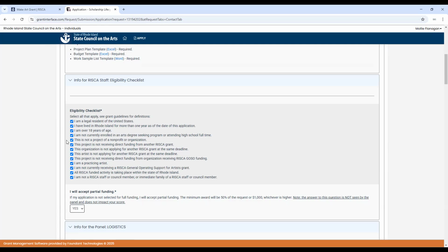The next piece is, this is not a project of a nonprofit or an organization. These grants are specifically for individual artists and groups of artists working outside the support and structures of more formal entities. Again, that's all defined in the applicant resources page, and you can always ask me. And if it is a project of a nonprofit, then the nonprofit can go apply for project grants for organizations, which has the same deadline of April 1st.